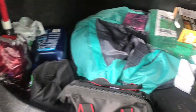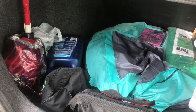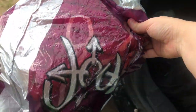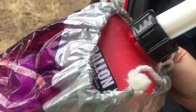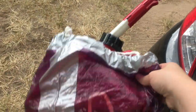Okay guys, clearly this is before I have packed up the back of the car, so I have a few residual items from my last trip. But while we're traveling, I always keep with me a few staples. For example, I keep a gas can with me, and I always keep it in a bag. The reason I keep it in a bag is because if I do happen to need to put some gas in it, sometimes it will leak, and I don't want that to get into my car and then make my car forever smell like gas while I'm going down the road.